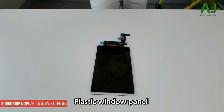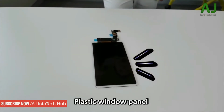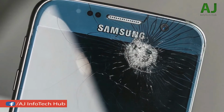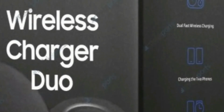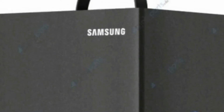But still, in comparison to Samsung's unbreakable panel, it seems that Gorilla Glass 6 may not be at the same level. However, it's still massively improved over the previous version. Samsung phones have been using Gorilla Glass displays for years. Along with it, Samsung has a new wireless charger Duo. It's leaked, and it will allow 2 phones to be fast charged simultaneously, or you can charge your Galaxy Watch, which is going to be the new watch that Samsung will be announcing pretty soon, along with your phone at the same time.